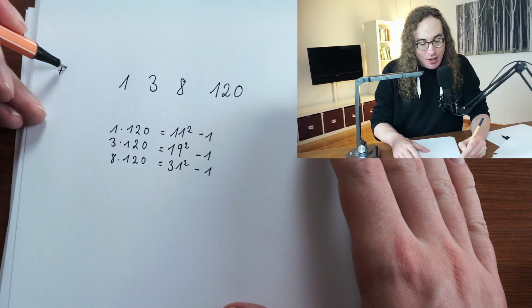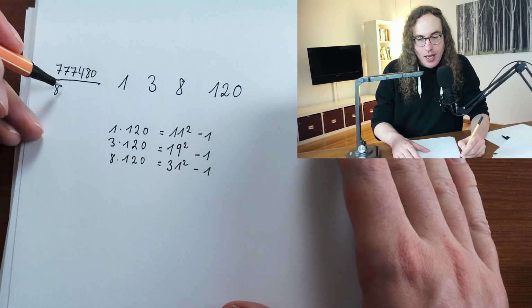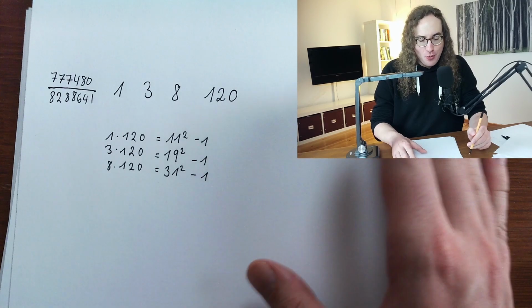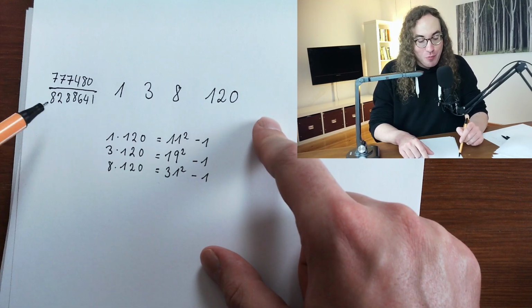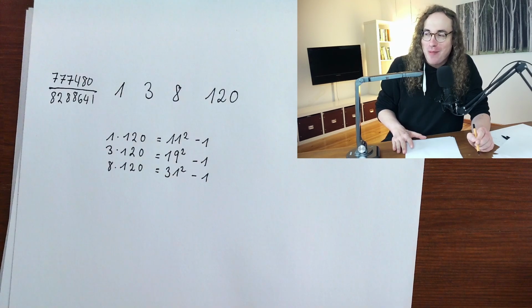And it's 777,480 divided by 8,288,641. And yeah, I also did something crazy. Instead of continuing the sequence to the right, I've continued it to the left. And even more crazily, I picked a rational number to do so. Basically, I've probably changed the rules of the game a little bit here.